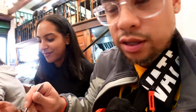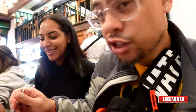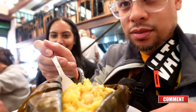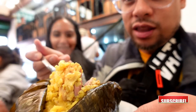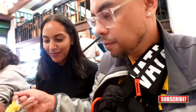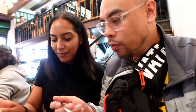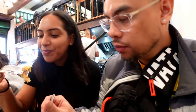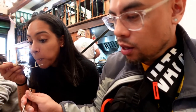So I have to try this tamale first because this smells good, looks good. There's a huge piece of chicken in there. That's a whole piece of chicken that's just sitting in there. Mm. Now let's get a piece of chicken.